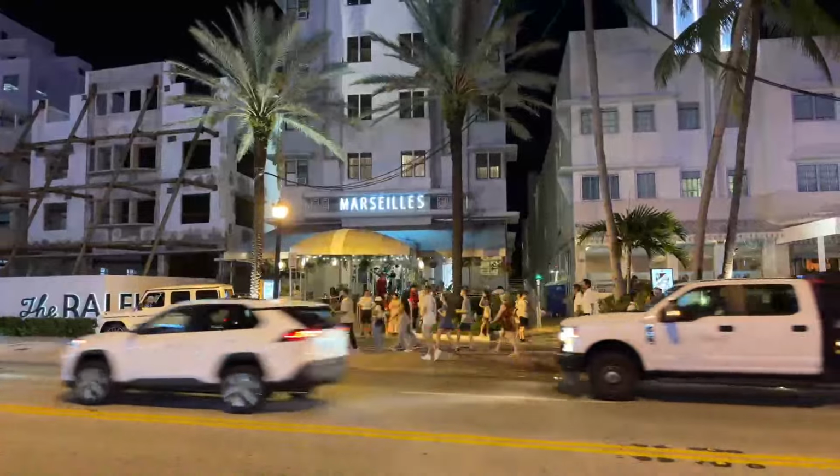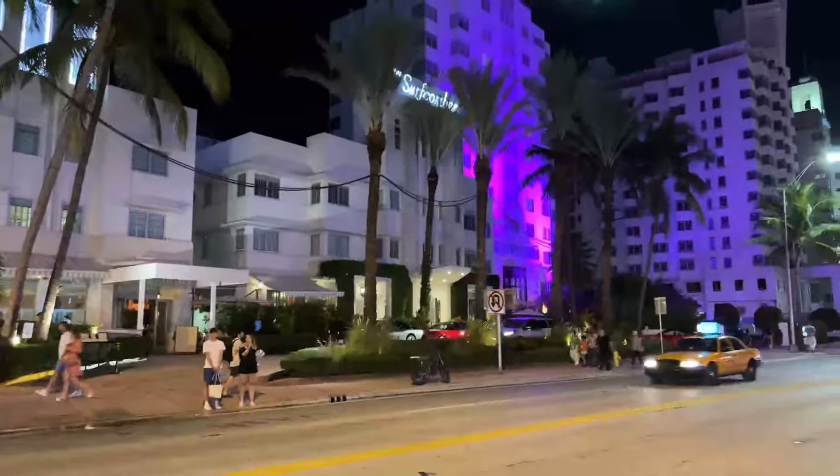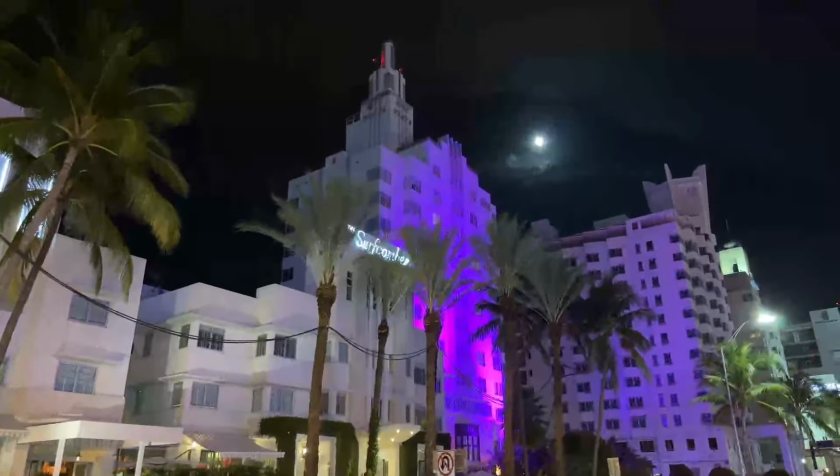There's actually a lot of people out tonight. I thought it was going to be pretty dead. And you can see that beautiful moon over Miami.